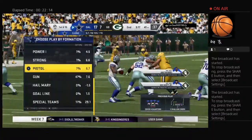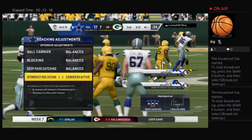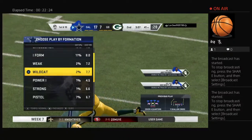14 yards, good for a Cowboy first down. I think it all came together there. In-breaking route, drove it with excellent pace. Money throw right there to move the sticks.